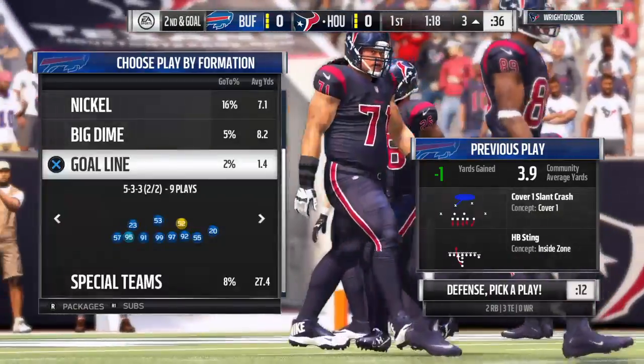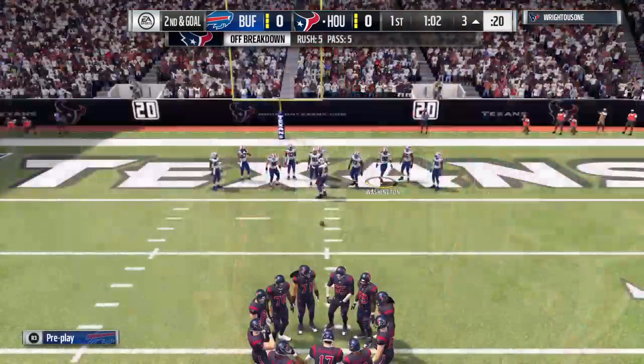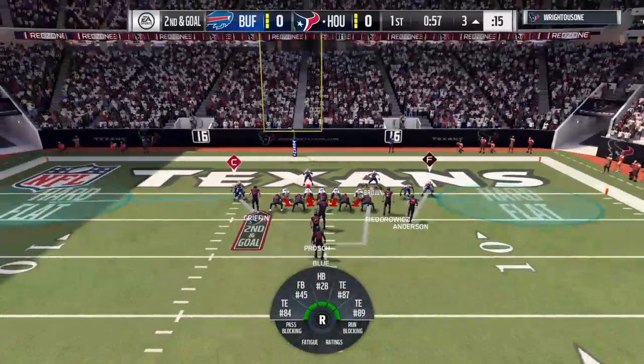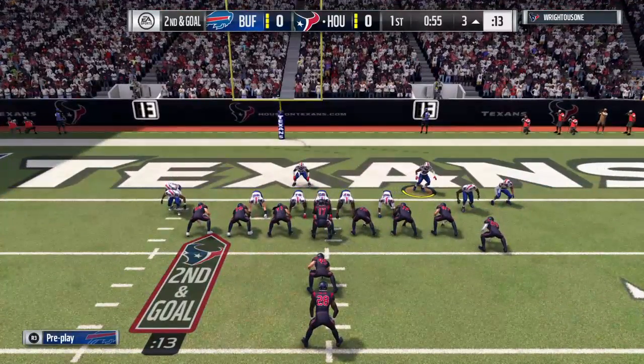Well, it's been the air game that's taken them down on this drive before they finally turned around and handed it off on the last play. And now they're looking for the big boys to get him in the end zone. Couldn't do it there. It'll be interesting to see.